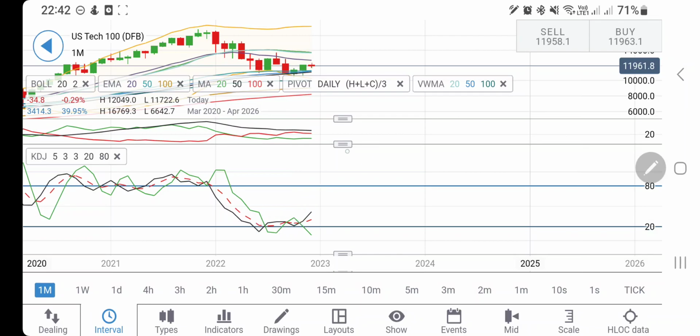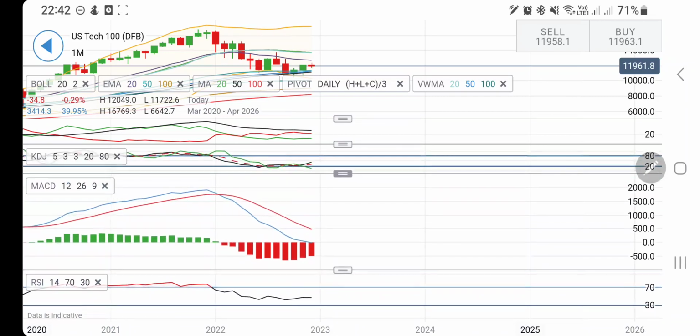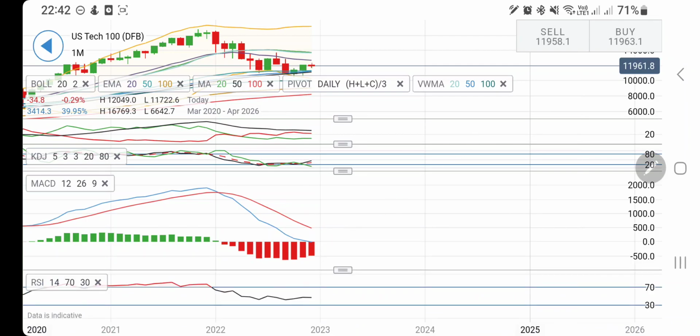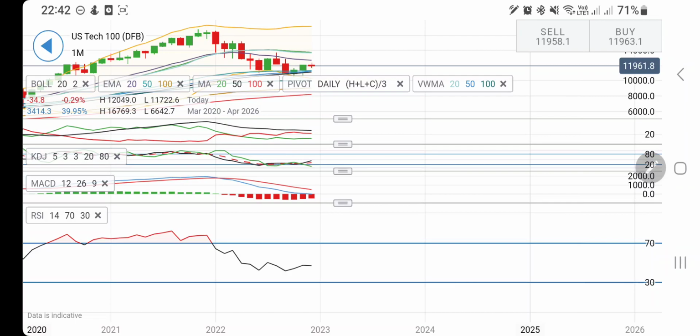And the stochastic, which was trading oversold, is now trying to look upwards. There is a possibility that it may take it to the highs before it tries to take a drop again. The MACD is bearish, trying to convert. See, the flat top indicates that the bearishness has certainly diminished here, possibly looking forward to conversion and crossover. The RSI is trading flat. So we have seen the charts and indicators. Time for me to define the levels and strategy for you to trade next.